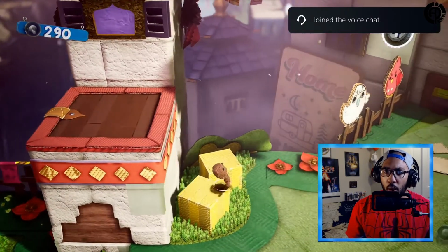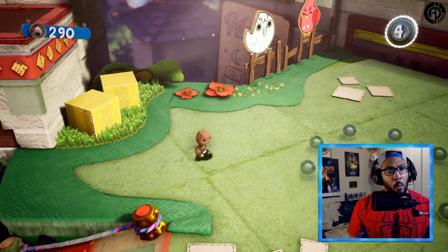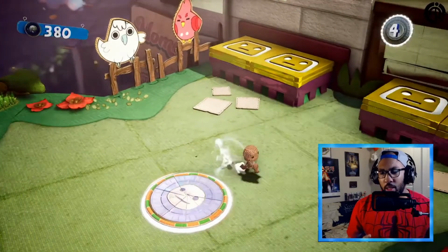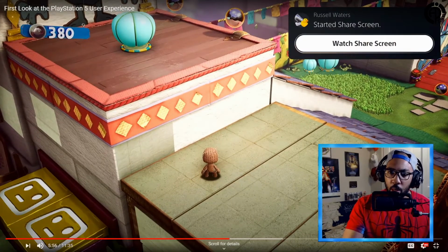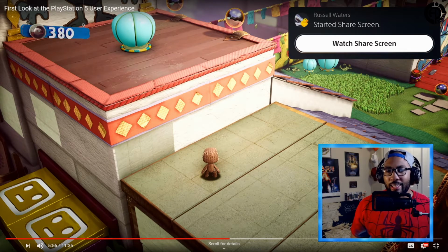The DualSense controller features an integrated microphone too, so I could start talking right away. But I always have the ability to hit the mute button on the controller or in the menus. I did not know that there's a mic on the controller. That's kind of cool. Parties take on an expanded role with PS5. I'm gonna pause here.